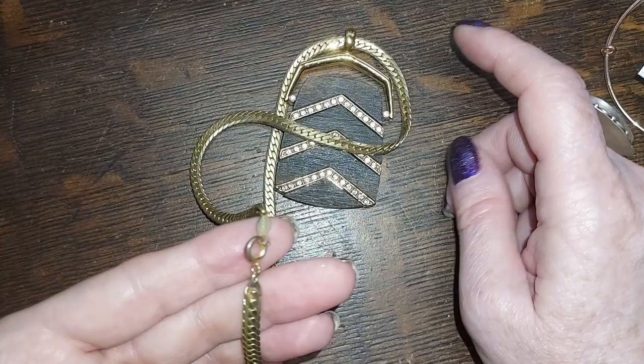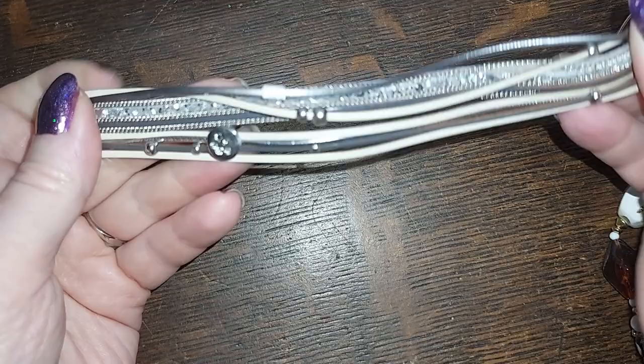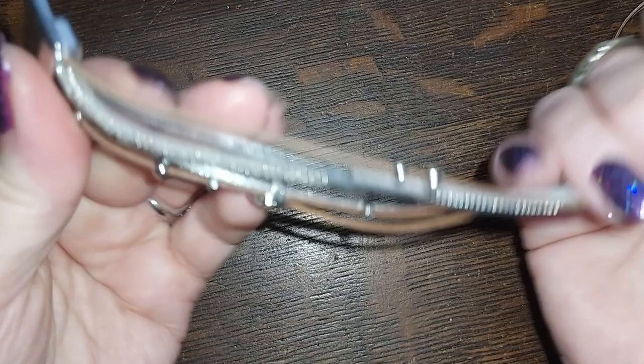Because it is marked and it's an old one. It's a vintage one. Probably from the 70s. This one is magnetic. So it looks like a wrap bracelet, but it's not. It's one of these. Do that for 4.